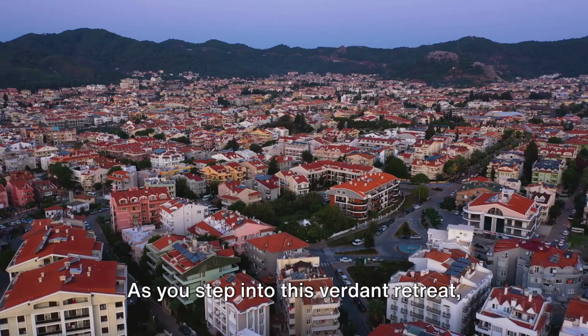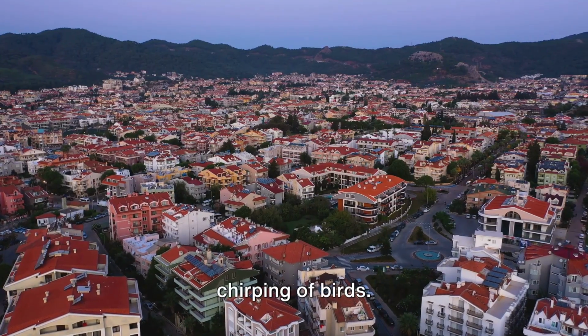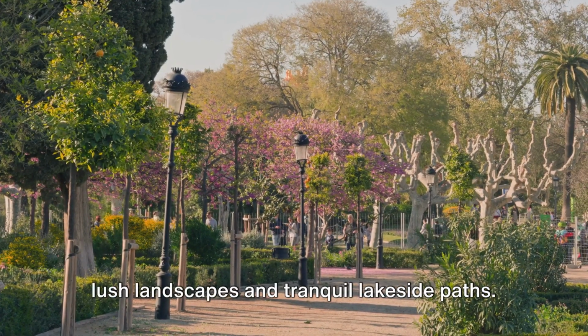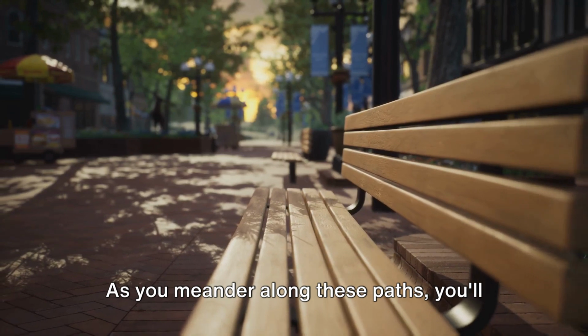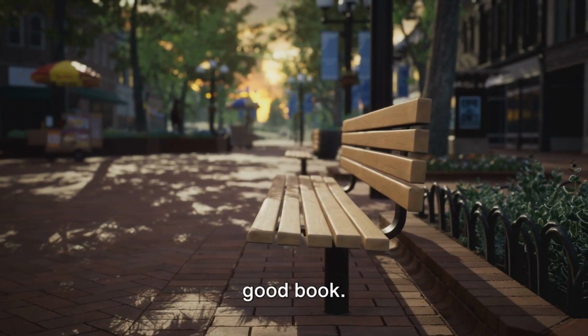As you step into this verdant retreat, the hum of the city fades, replaced by the gentle rustle of leaves and the soft chirping of birds. This park, a green oasis in the heart of a bustling city, embraces you with its lush landscapes and tranquil lakeside paths. As you meander along these paths, you'll find inviting shaded benches, perfect for soaking in the serenity or diving into a good book.